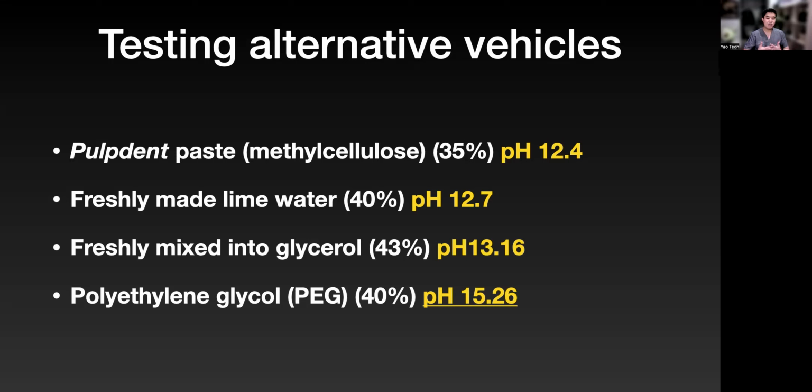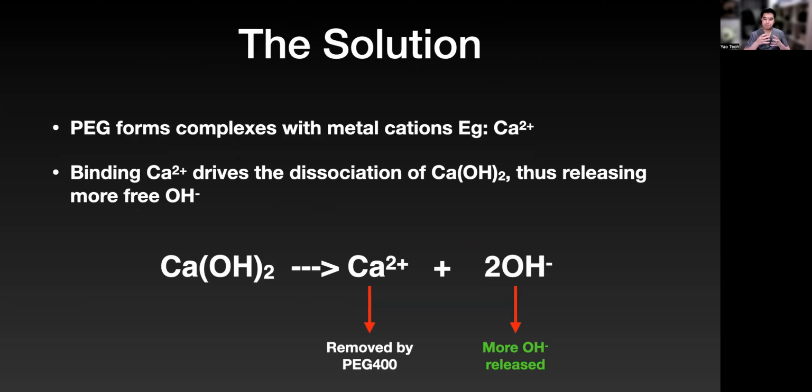But why is it different in these situations? Because when you put calcium hydroxide into water, you're expecting the compound to dissociate into calcium and hydroxide ions. But when you mix calcium hydroxide into polyethylene glycol, a different thing happens, because the polyethylene glycol molecule actually forms complexes with the calcium. By binding with the calcium, you are releasing a lot of hydroxide ions. So every time the calcium is bound, it releases hydroxide ions.